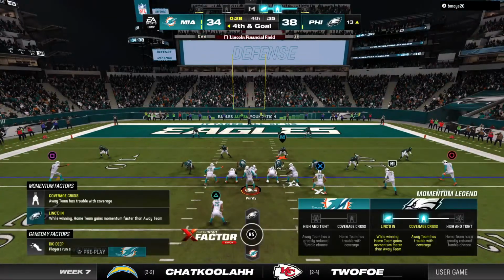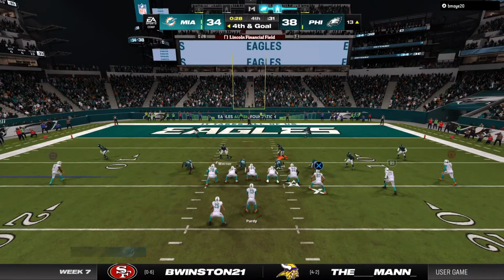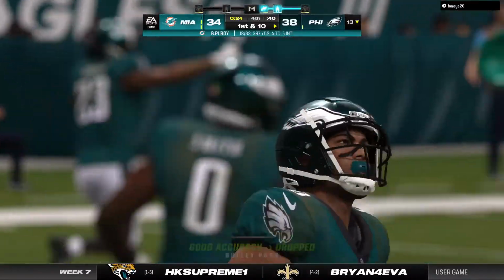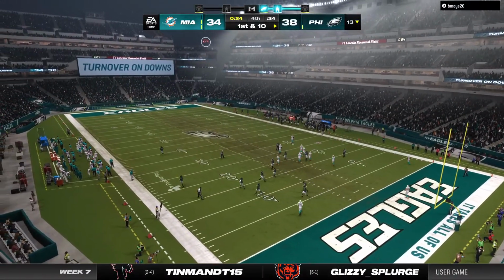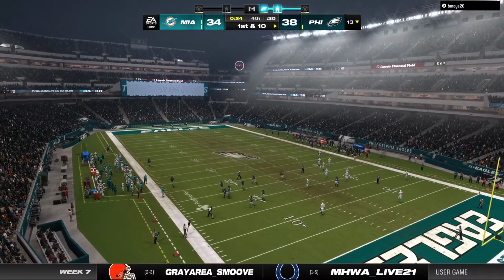Here it is, 4th and goal. Purdy, big 4th down play. And it's incomplete. They cannot convert, and they turn it over. They had the play call on 4th and goal, but it's dropped in the end zone. And that's going to be just about all she wrote for this one.